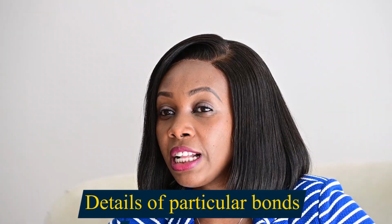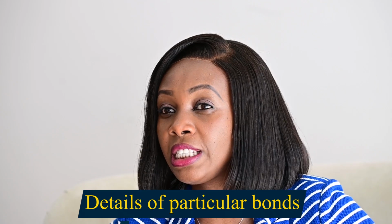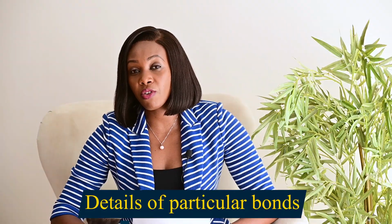So when is a prospectus issued? Remember, the bonds are issued every month. It could be a new bond or a bond reopening, that is an old bond that is just being reissued. And every time that happens, we receive a prospectus that gives details on how those bonds operate, the details about the bond. So yes, every month we receive a prospectus.